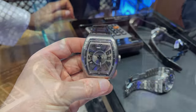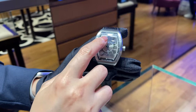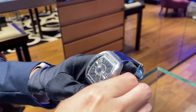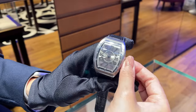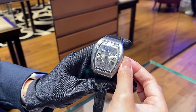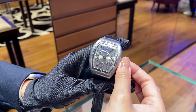And here is the signature feature of Frank Müller, the crazy hour complication. You can see the numbers are not 1, 2, 3, 4. 11, 12. Oh, this is so cool. 1. So now it's 1:05, 1:10, 1:15, 1:20. Like this way, okay.